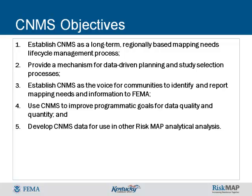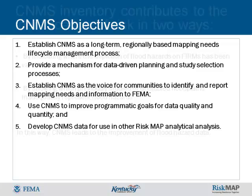The objectives of the Coordinated Needs Management Strategy are: establish CNMS as a long-term, regionally based mapping needs lifecycle management process, provide a mechanism for data-driven planning and study selection processes, establish CNMS as the voice for communities to identify and report mapping needs and information to FEMA, use CNMS to improve programmatic goals for data quality and quantity, and develop CNMS data for use in other risk map analytical analysis. To simplify the CNMS objectives, the intent is to assist with planning, support tracking, report on current mapping processes, and document the validation status of FEMA's floodplain study inventory.